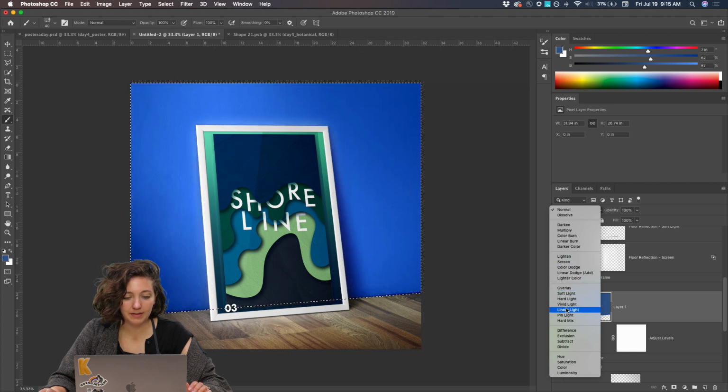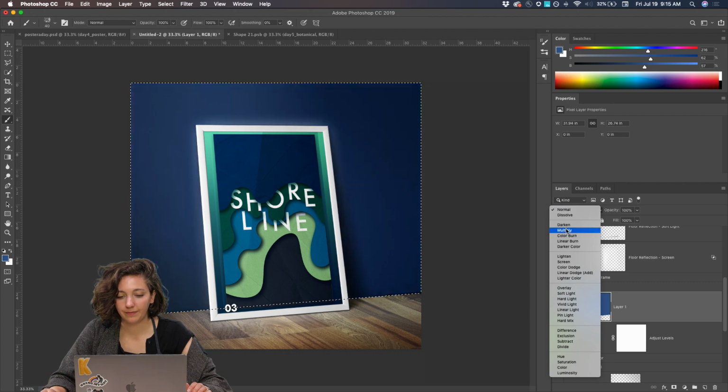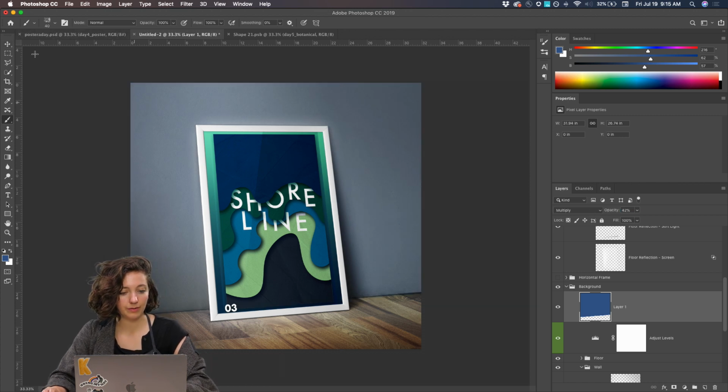Change the blend modes. That's kind of bright. That's kind of cool. Maybe multiply and turn down the opacity, so it's kind of like a gray. Ooh, very nice. I dig it. Okay, let's get it exported.